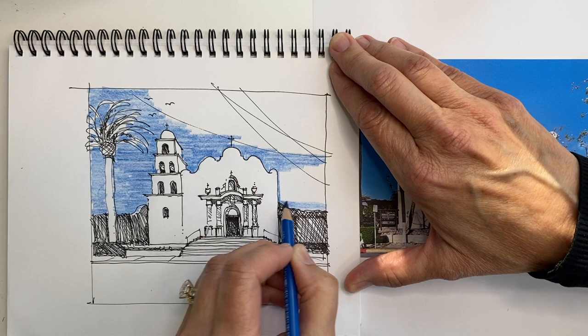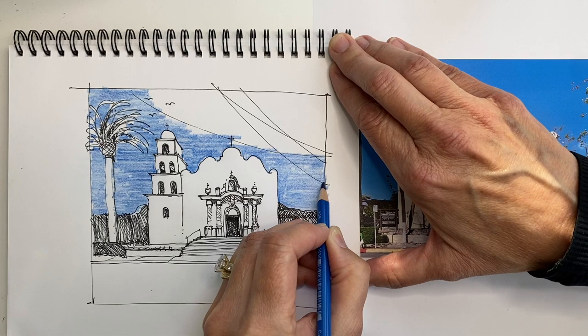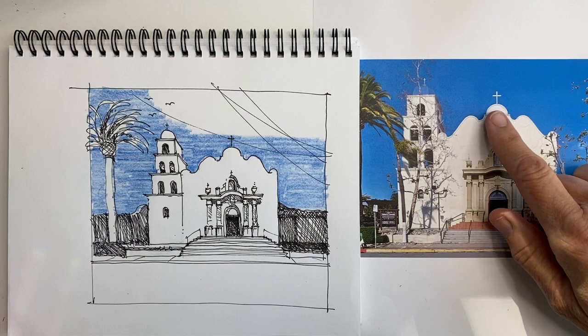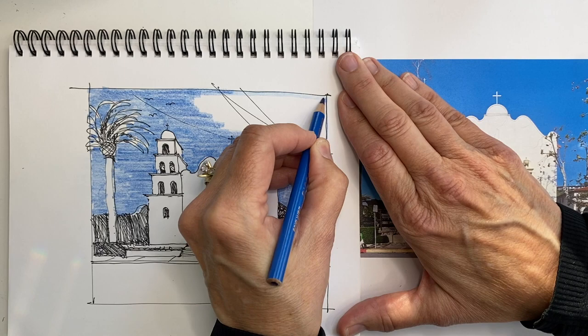So two reasons to wait to color later. One is if you run out of time, you can add your color later. The other one is if you're using watercolors, it might be kind of messy. I had been thinking about it. I might have outlined that cross and left it white, because it really stands out against that blue sky.